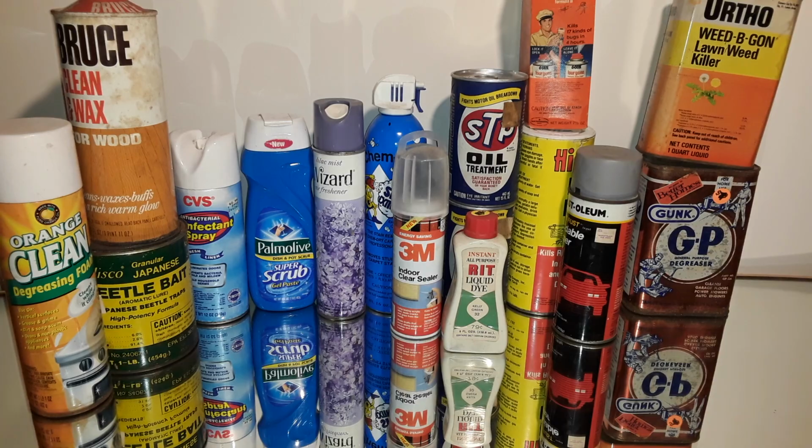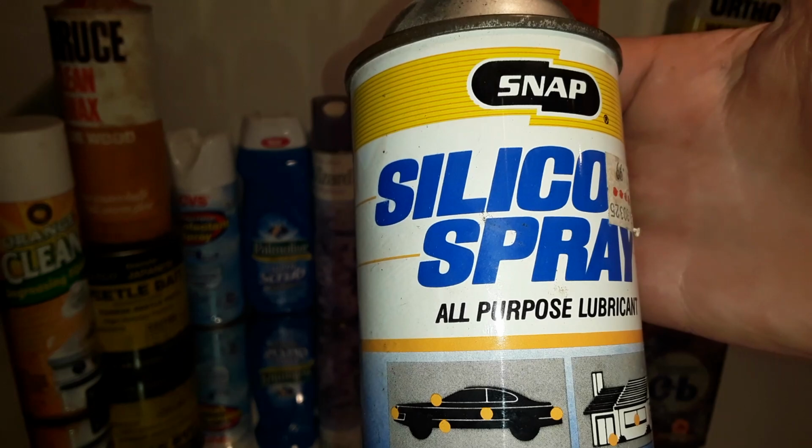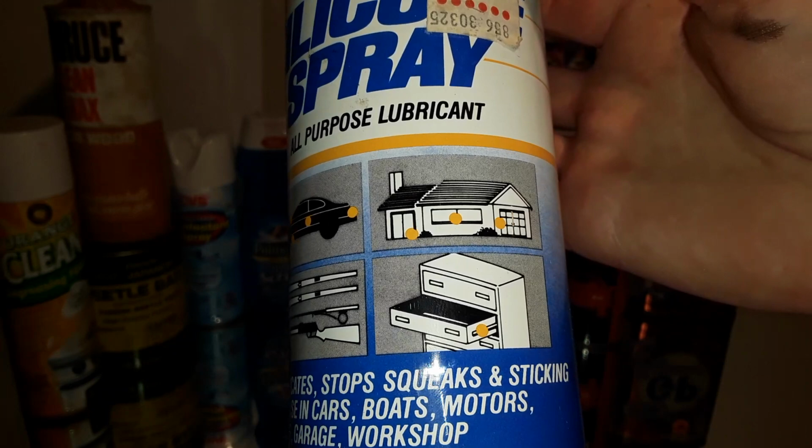Next, I have some silicone spray, sold for $1.99. Cars, guns, squeaky drawers, squeaky doors, windows, garage door tracks.